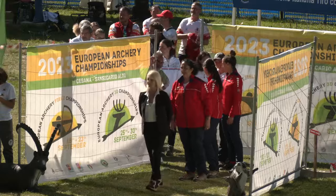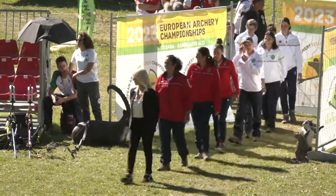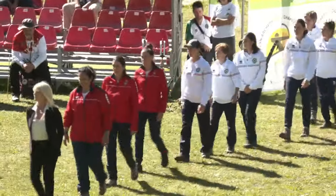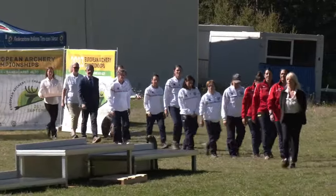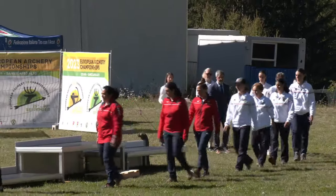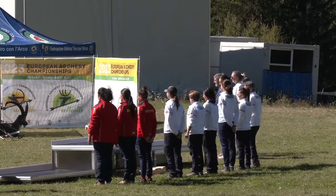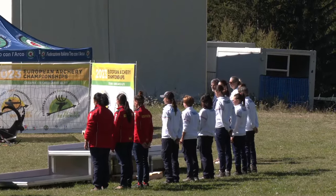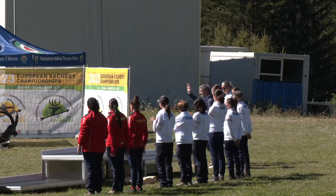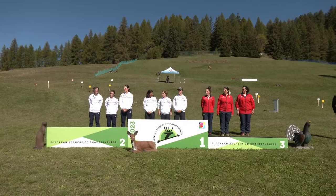Ladies and gentlemen, the victory ceremony for the women team. Signore e signori, cerimonia di premiazione della squadra femminile. Archery Europe Executive Board Member Jean-Michel Clairoy. Gift will be presented by World Archery Europe Technical Delegate Christina Redmeyer.